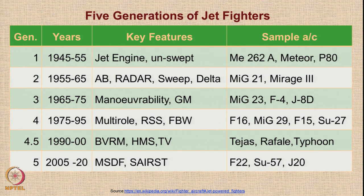And then we had generation 5, which is the present generation aircraft from 2005 onwards to 2020 approximately. So, here there are features such as multi-sensor data fusion and situational awareness due to infrared techniques, and then some stealth also can be considered as brought in this particular category. So, the top ranking aircraft of today, the F-22, which is now actually very old, F-35 is replacing it in many ways, F-22, Sukhoi 57 and J-20 from the Chinese table, they belong to the fifth generation of military aircraft. And there is a proposal to look at the sixth generation aircraft, which will start from 2025 and go on till something like 2035, etc.